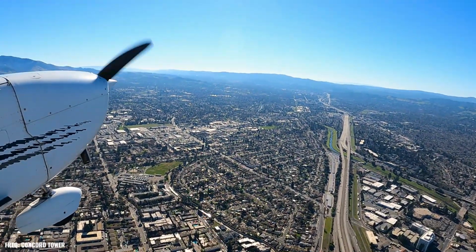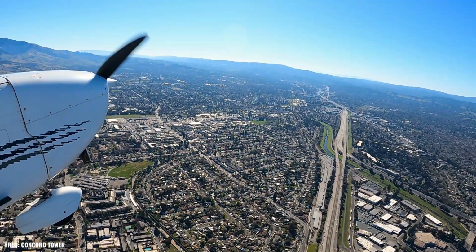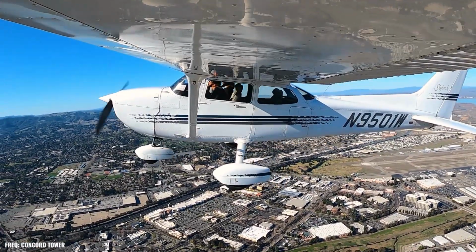Cessna 384, additional traffic, Cessna 1 mile east of the field, southbound, altitude indicates 1,500 climbing. Still looking for traffic, 384.